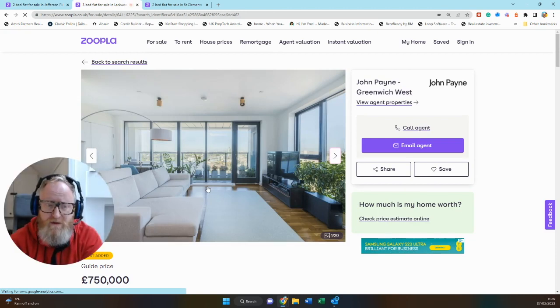Hopping along to our next price bracket, 500 to 750k, this property with this opening photo for obvious reasons caught my eye. Now this is a three bed, three bath duplex apartment. Now three bathrooms is really important.